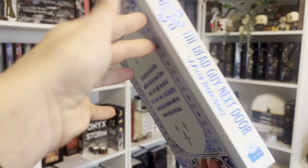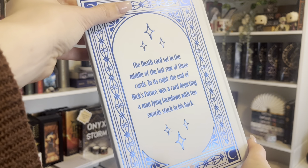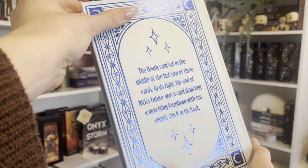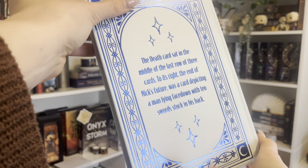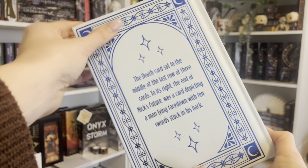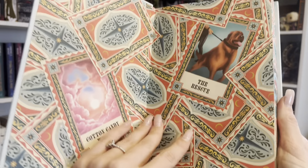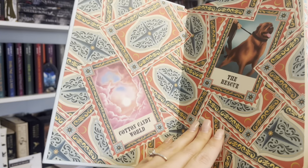The Dead Guy Next Door. So freaking neat. "The death card sat in the middle of the last row of 3 cards. To its right, the end of Nick's future, was a card depicting a man lying face down with 10 swords stuck in his back." So freaking cool. The inside, look at that. Look at that.